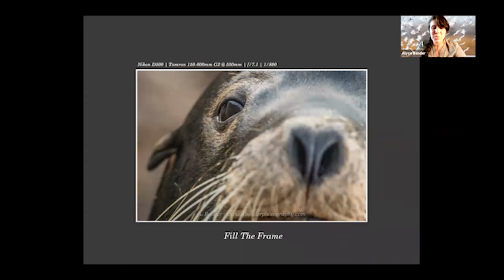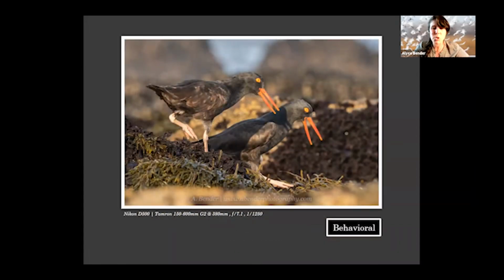And filling the frame can create some very interesting stories as well. You don't typically see sea lions captured from this perspective. So you can fill the frame. Just be aware of it and be aware of how much you do it, and if you take any other types of images. And other types would include things like capturing the behavior of particular animals.